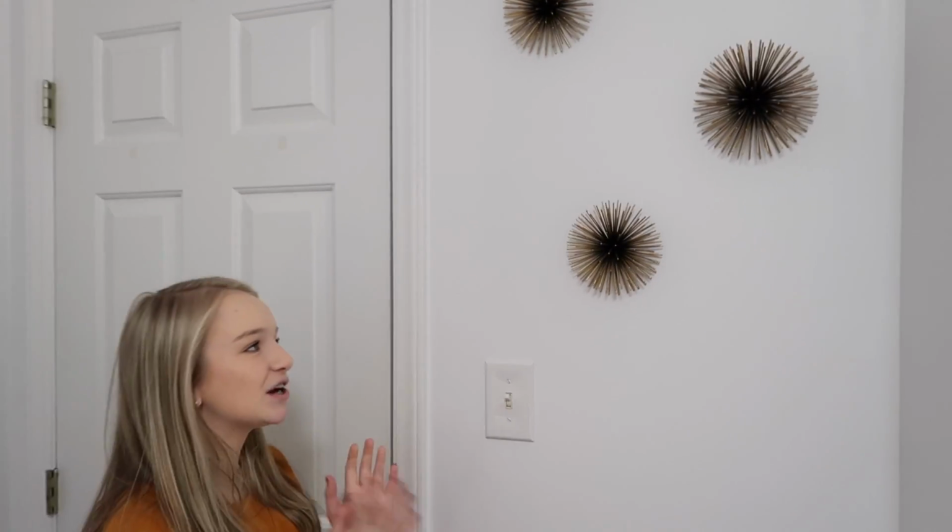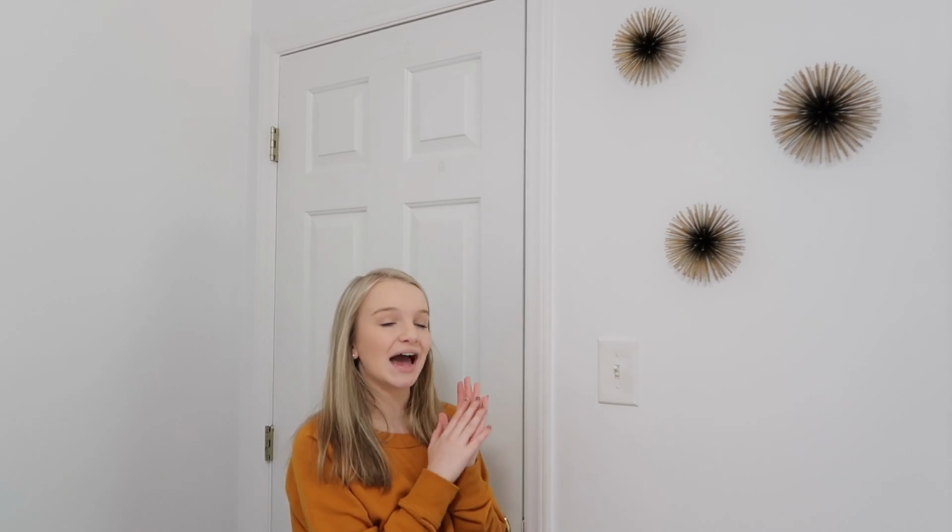And then for the decor on this wall, we have some gold spiky decor. And we got these from TJ Maxx. It just looks really good on this wall because we had nothing here originally and it just looked really empty.